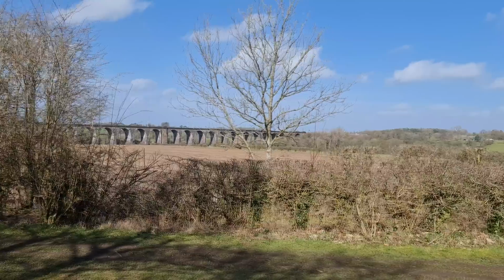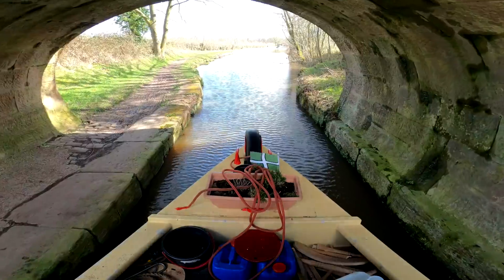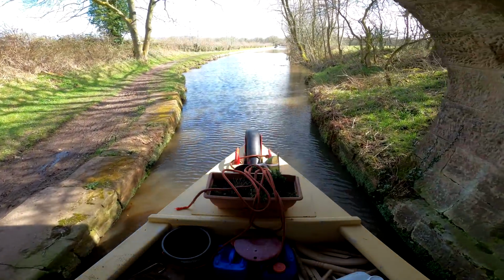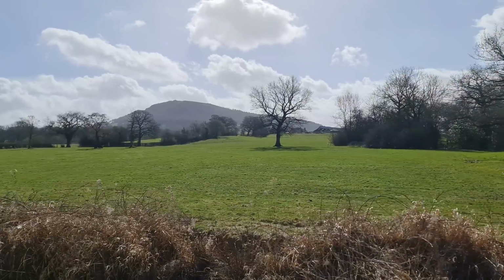This is the beautiful Twemlow Viaduct, which was built in 1841, and it has 23 arches and it's a scheduled monument. It was built only a few years after the canal was finished.